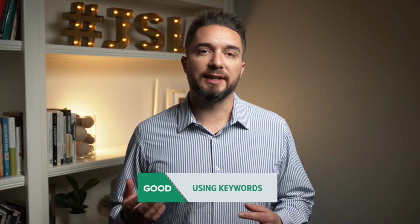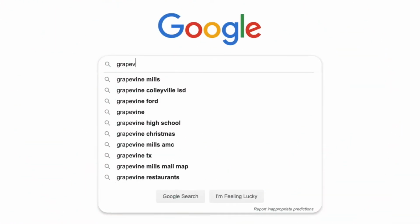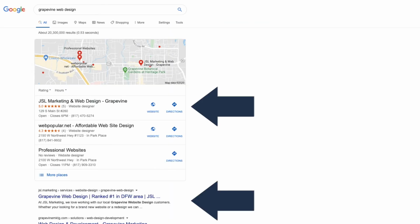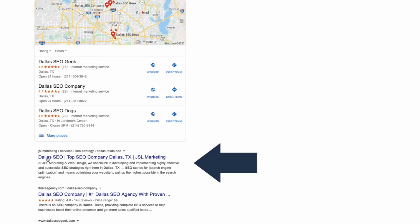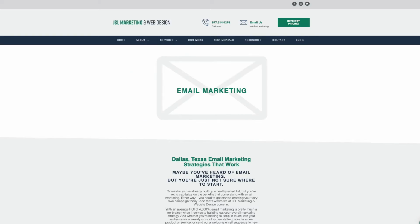Using keywords is one of the most important pieces of SEO strategy. For instance, let's take a look at JSL's search results. If I were to search Grapevine Web Design Agency, Grapevine Web Design, Dallas SEO, Email Marketing Dallas, you'll see JSL come right to the top of the list. This isn't by accident, but it's not because of ad placement. It's because we are strategic with our SEO efforts.